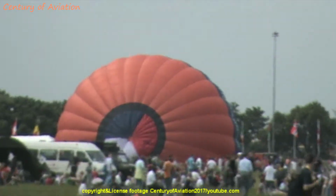The CP-140 is setting up for this next pass, Captain, 135 miles per hour. They're not listening to you, Mike. No. Looks like a high-speed pass as well.